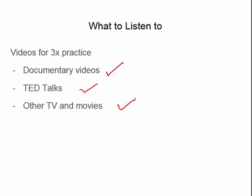For conversations between two people or among groups, for everyday language, it's good to watch TV, watch videos, movies. That's good listening practice too, especially if there are things you can find that have subtitles or transcripts that you can read for our 3 times method that we discussed before.